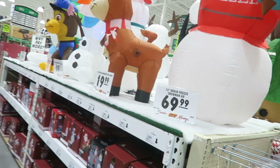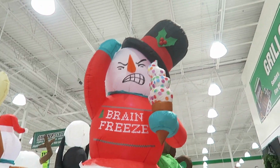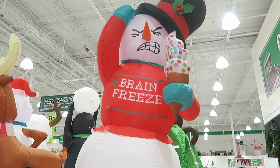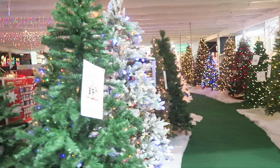So we're at Menards now, checking out their trees, and look at this snowman. It's a brain freeze snowman. And he's shaking, isn't it funny? So they have a little walkway with all their little trees. It's kind of pretty in here.